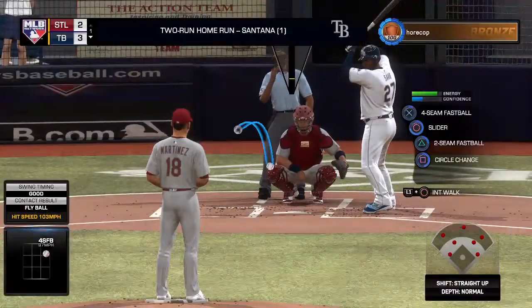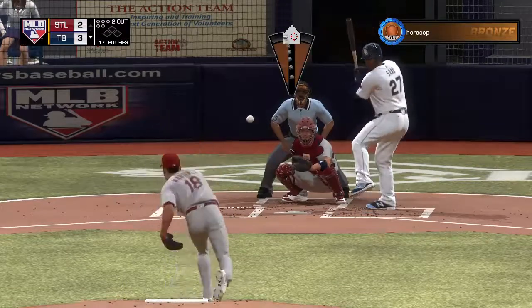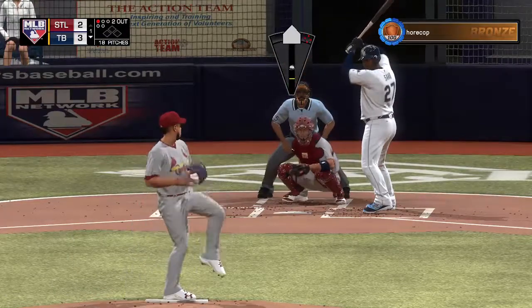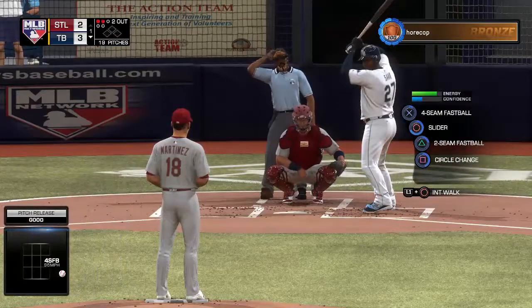Set to get his day started, Miguel Sano. And it's been a real struggle for him with the bat so far this year. Looking to get things turned around in a hurry. Off the plate and away there. 1 ball, no strikes. And here's a fastball that's nowhere near the zone.